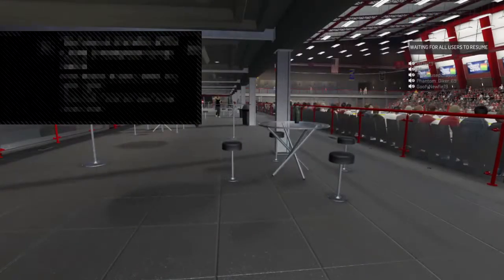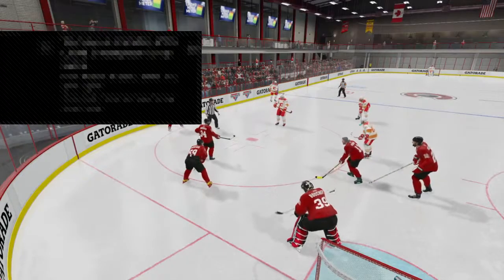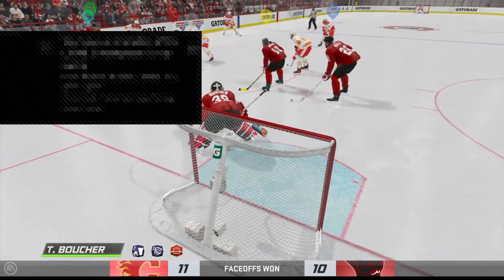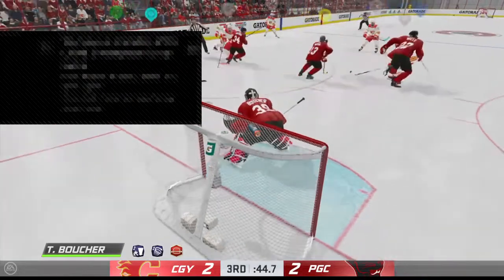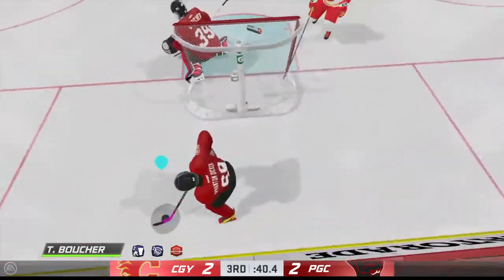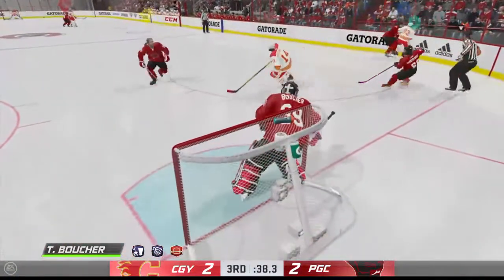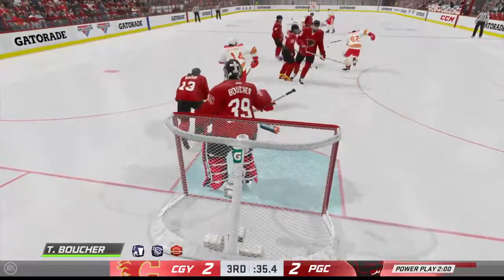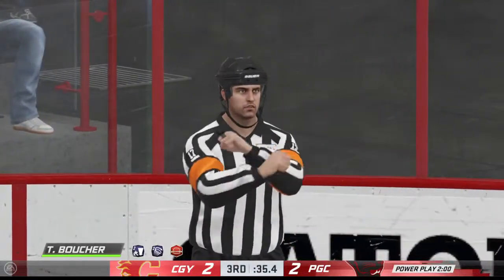A critical draw here. The frozen biscuit's dropped, and we are back underway here. The Cougars have it now. Puck scooped up by Saad. And a penalty is coming up as the play is whistled dead here.